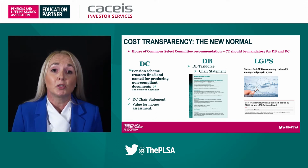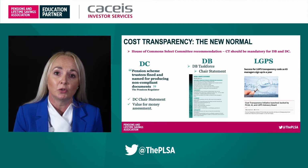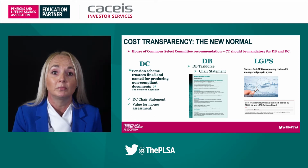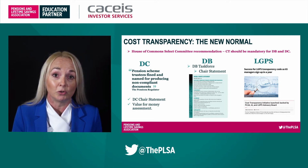Since 2015, the governance bodies of DC workplace pension funds have been required to obtain information on charges and transaction costs and explain the extent to which they offer good value for members. In 2018, we saw new regulations for DC schemes to report their charges and transaction costs borne by the members on the Chair's statement. From the 1st of October of this year, we now have the obligation to publish our Chair's statement, including the charges and transaction costs borne by members with illustrations of compounding cost and the impact to members over time.